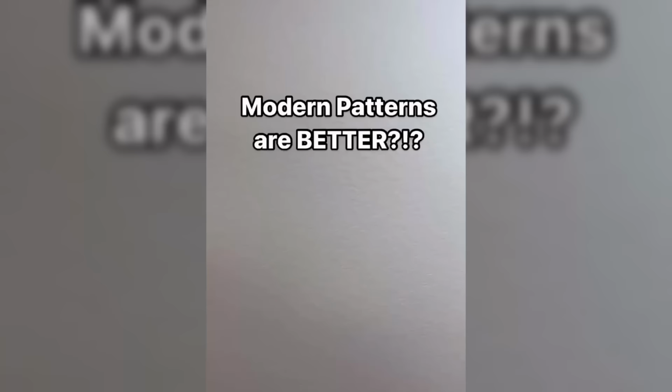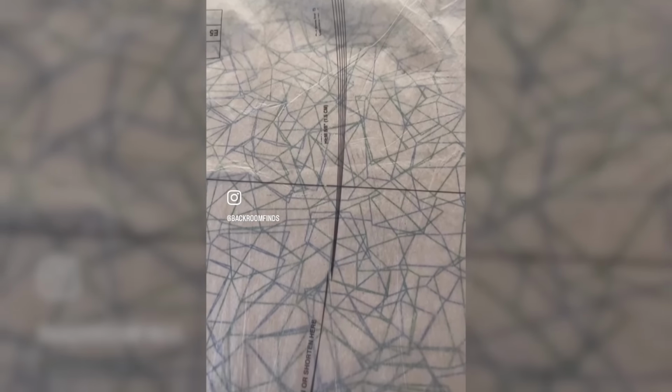And I give you this brief interlude of a reel as to why modern patterns make me want to scream. The next time someone tells you that modern sewing patterns are superior to vintage patterns, show them this. Normal pattern, normal pattern, normal pattern. What the fluff is that? Yep, that is a giant printing error is what that is. Because that's garbage. So yes, I will take vintage patterns every single time. Thank you so much.